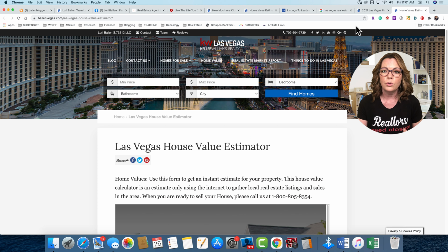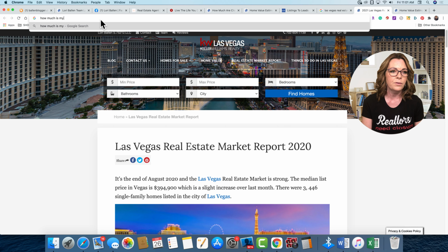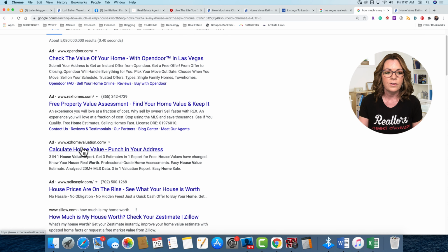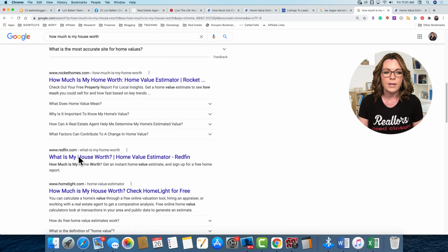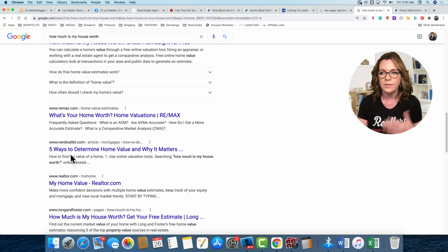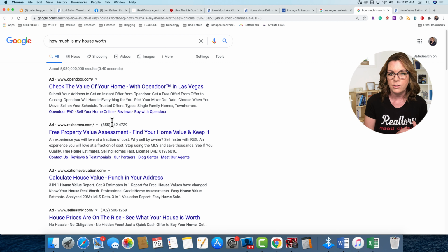Now, again, you can run ads up here. If somebody goes to Google and says, how much is my house worth? There's an ad. There's an ad. There's an ad. And then you get into the bigger companies, the Zillows and Realtor.coms and whatnot. So the odds of you getting on this page organically are going to be much, much slimmer. It's going to be much more competitive and harder to rank for that phrase, how much is my house worth? But you can pay to be in those ad spots up top.